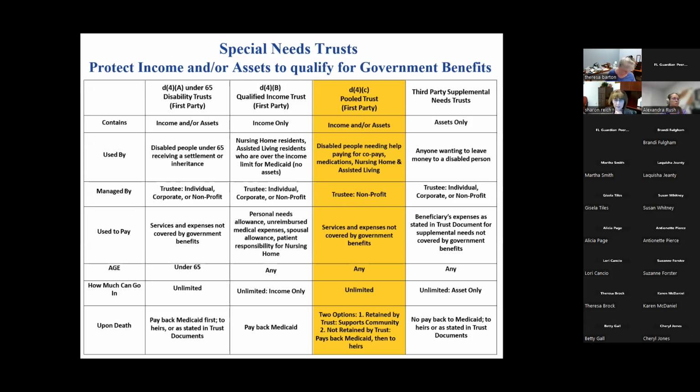All right, so AGIT is trustee, or there's other trust companies around the state of Florida, probably about 10 or 12 trust companies that have pooled trust. When the money's in the trust, you can use it to pay for things that government benefits do not pay for. So sole benefit, pay for lots of things out of the trust. I have some slides on that. One of the rules about using a pool trust is you have to pay Medicaid back before any money goes to heirs. So we'll talk about that a little bit more.